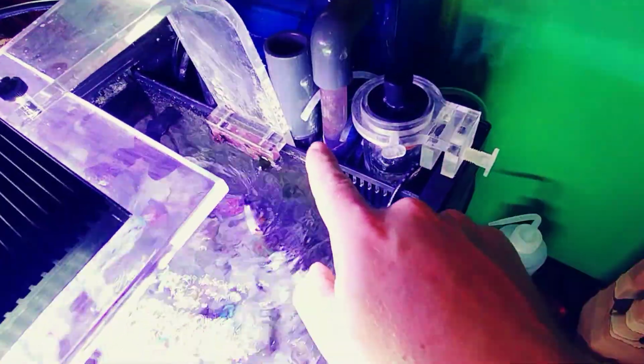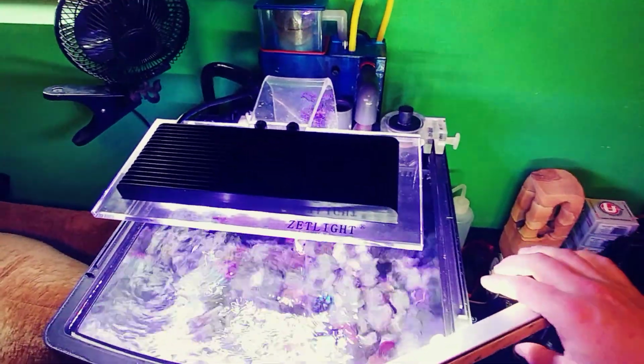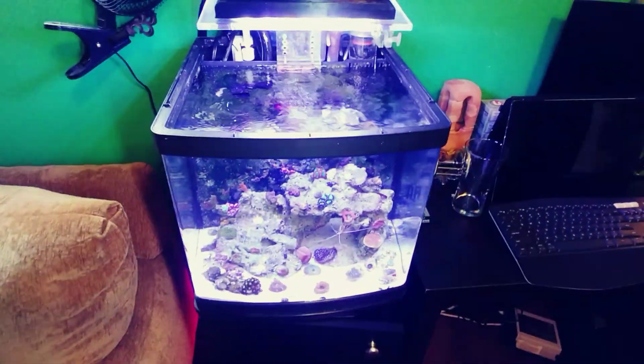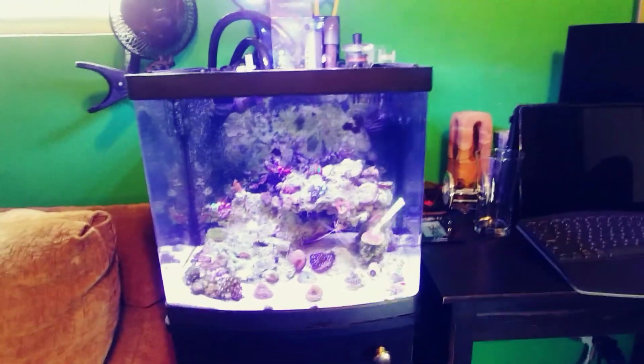So there's where the Kalkwasser comes in. There's the ATO. But it's been good. It's been fun. It gives problems, and you fix them, and that's what reefing is.